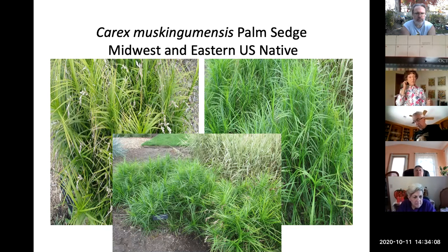It grows in some dry sites in my garden underneath a box elder tree. It's alive there, but it's not robust, because it's living in a really dry site. The Muskingum River is where this plant gets its name.